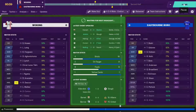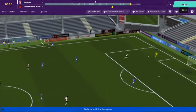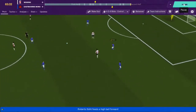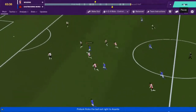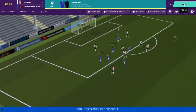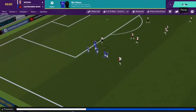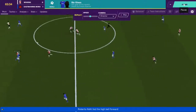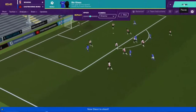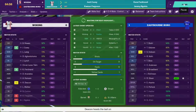Woking get the ball away. Stahl well over his area there. Try to find Glean, but a Woking player intercepted. Santi in a bit of space now, finds Glean, who is in more space. And he shoots, and it's in! 64th minute goal by Glean. Look at that through ball into plenty of space. Keeper gets his fingertips to it, but it's not quite enough to stop the goal.